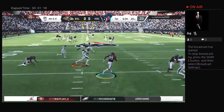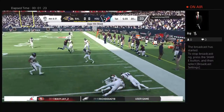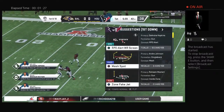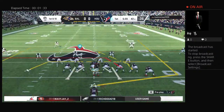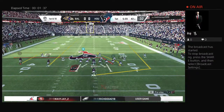Taking it about the 16. An excellent return that time, 26 yards. And the Texans will take over with a 1st and 10. Houston's offense already at the line, set to get going. And on the first drive, 3 and out.